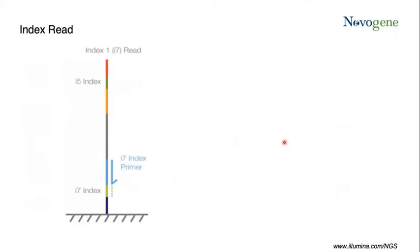After completion of the first read, the synthesized read product is washed away. The next step is to read the index. The index 1 read primer is then introduced, which is the I7 index primer. It is bound and hybridized to the index sequencing binding region of the adapter. The index read is generated similarly to read 1 and recorded by the sequencer as well. After the completion of the index read, the read product is washed off, and the 3' ends of these templates are deprotected.